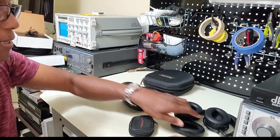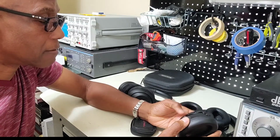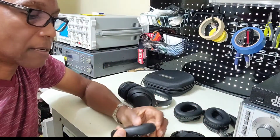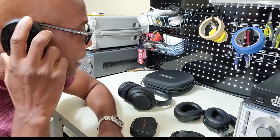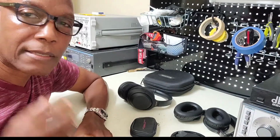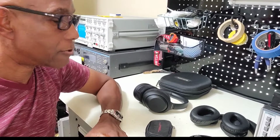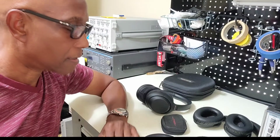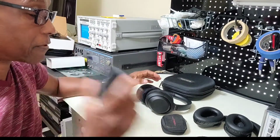The earpads that come with the Sony are the most uncomfortable thing I've ever had. My ears are kind of a little big, so when I put these on, it just touches my ears. I can only wear it for an hour, 2 hours tops before my ears start getting very uncomfortable. So what I had to do was start searching for earpads, because these were so uncomfortable.